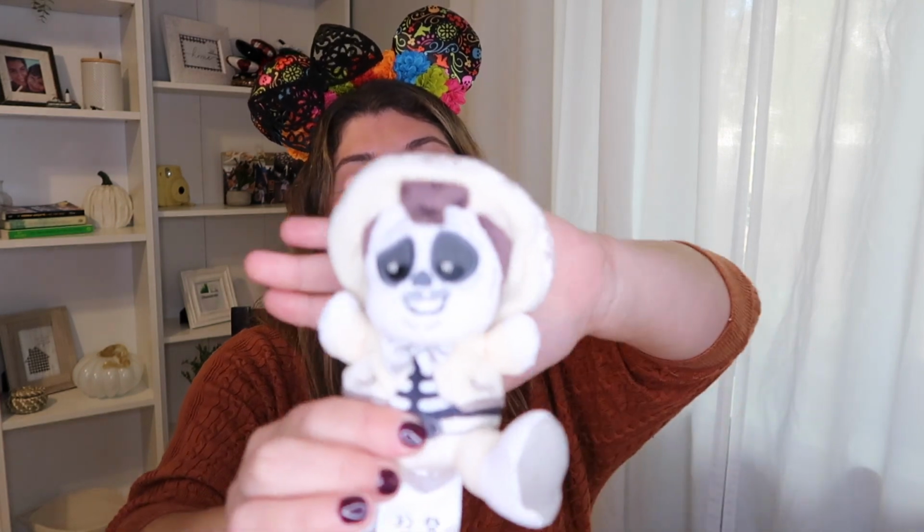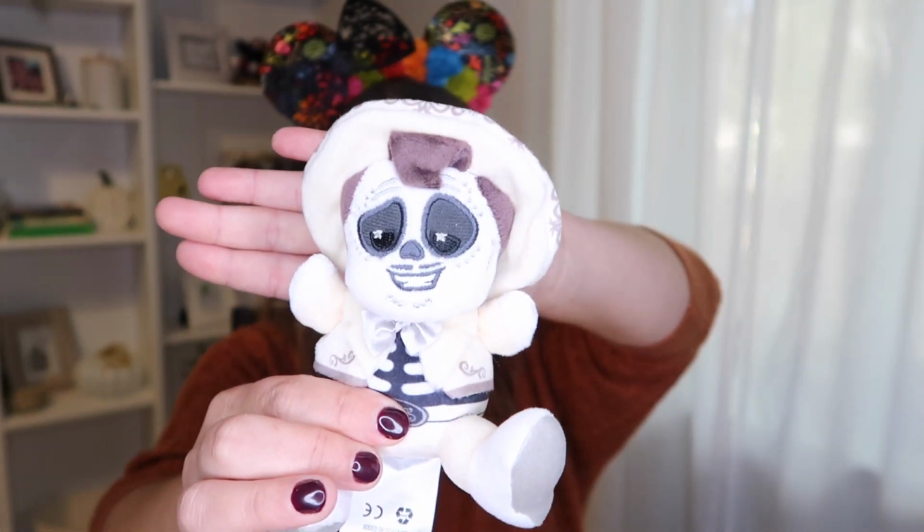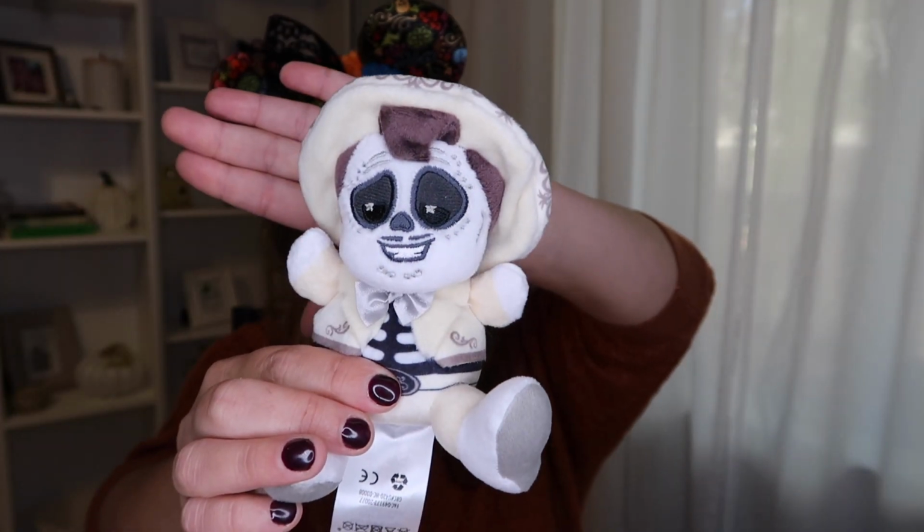Baggie number 2. I get so nervous. I get so nervous. Oh no! We got yet another Dela Cruz. Oh my gosh. Guys, what am I gonna do? What am I gonna do? I have 4 now, Dela Cruz. Oh, all right. So I have 2 more bags to open.